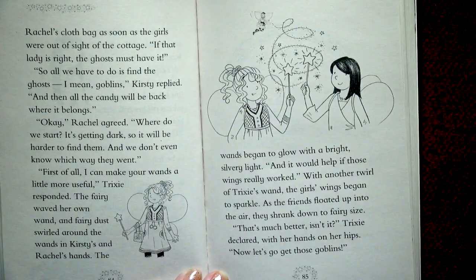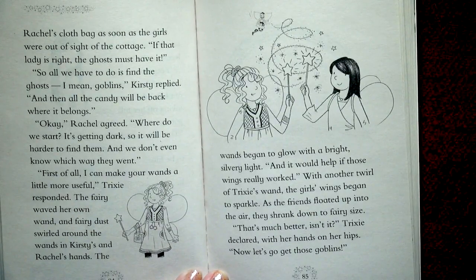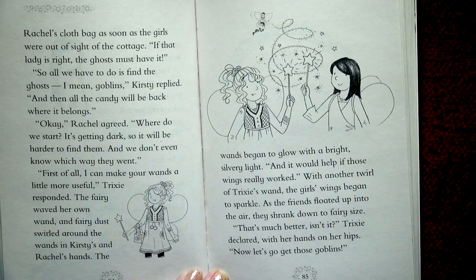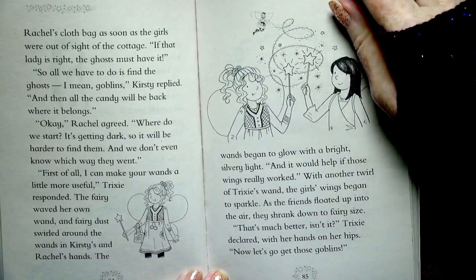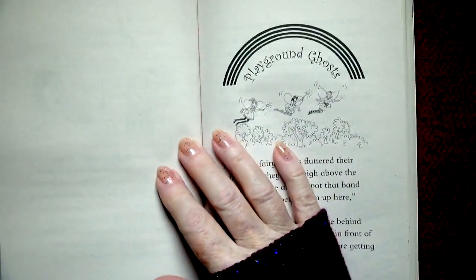"First of all, I can make your wands a little more useful," Trixie responded. And the fairy waved her own wand, and fairy dust swirled around the wands in Kirsty's and Rachel's hands. The wands began to glow with a bright silvery light. "And it would help if those wings really worked." And with another twirl of Trixie's wand, the girls' wings began to sparkle. As the friends floated up into the air, they shrank down to fairy size. "That's much better, isn't it?" Trixie declared, with her hands on her hips. "Now let's go get those goblins."